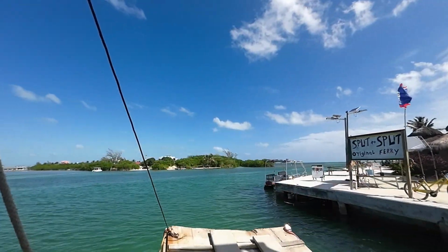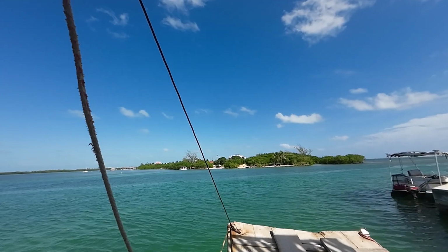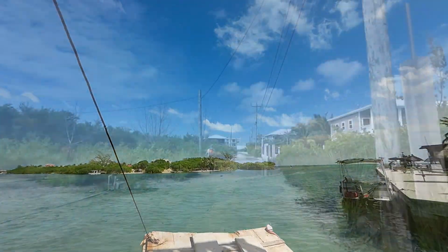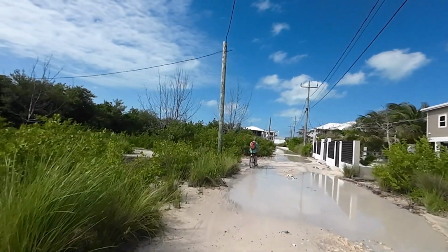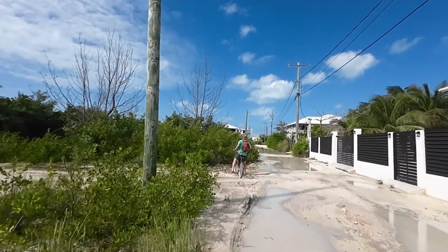The whole north of the island is a protected reserve full of mangroves. So we're really interested to explore and see what we can see. I don't think many locals live in this area. I think there's a few kind of expats living in some of these places.